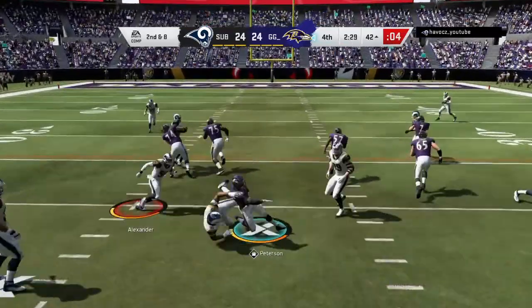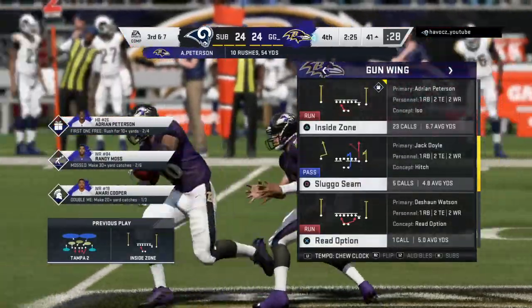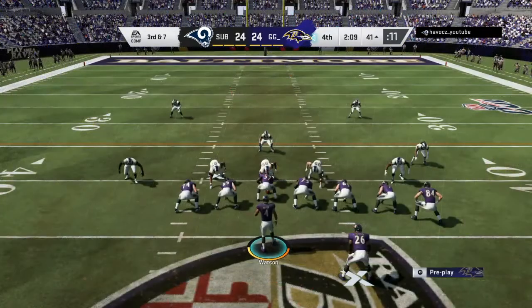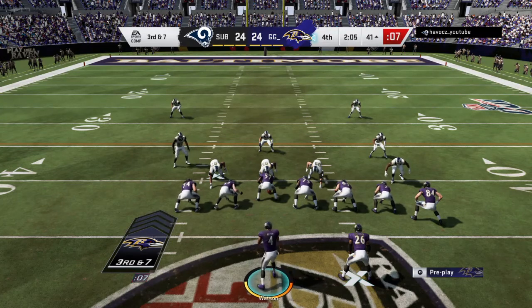A 10th carry now for Peterson. And he's going to be hemmed in and brought down right at the line of scrimmage. Two runs in a row, but only 2 yards to show for it. One of the bigger plays in the game thus far, and the crowd getting into it as we come up on a big 3rd down.